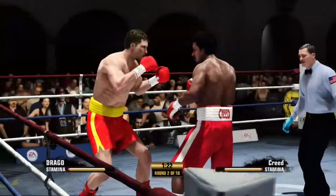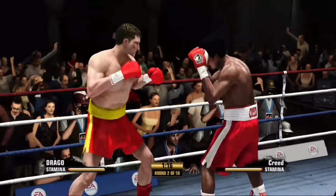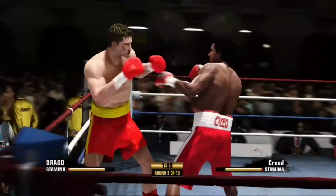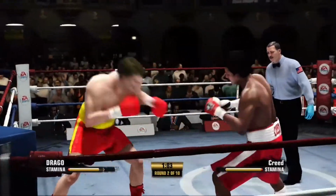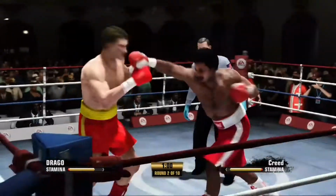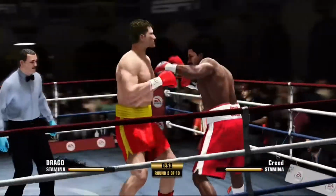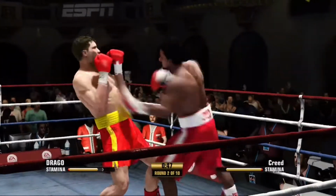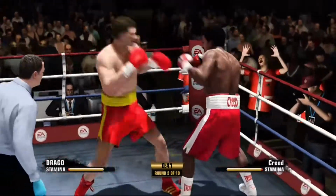Solid left hand to the head. Mr. Showtime's movement helped out there. He avoided that punch. He took a shot, but he gives one of his own. A left hand scores. Mr. Showtime's hit by a counter punch there. A solid left hand by Mr. Showtime. Not able to connect with the uppercut. To the head he goes with a left hand.